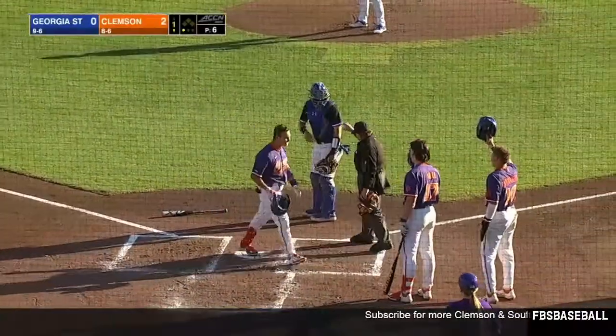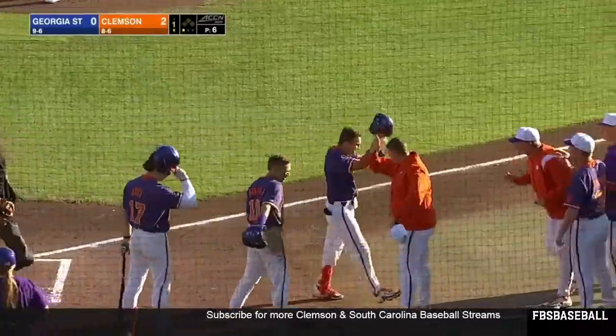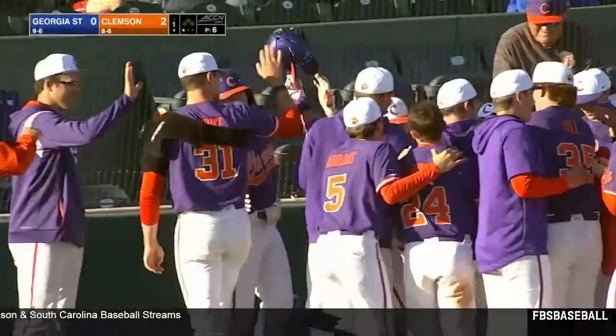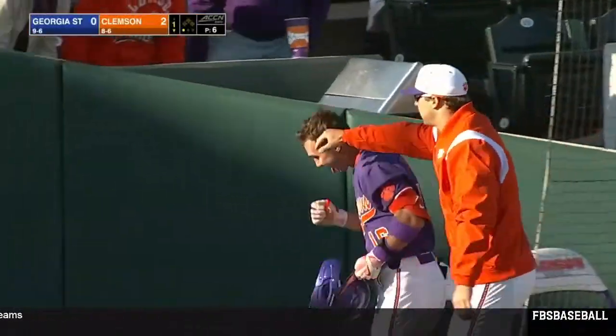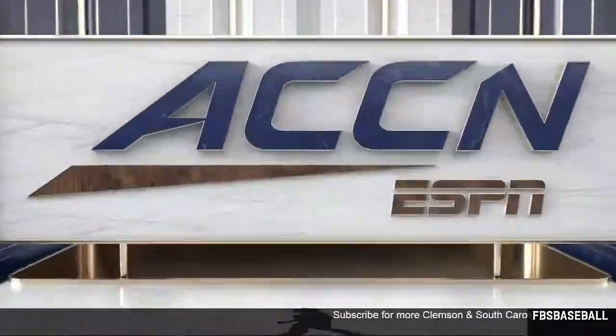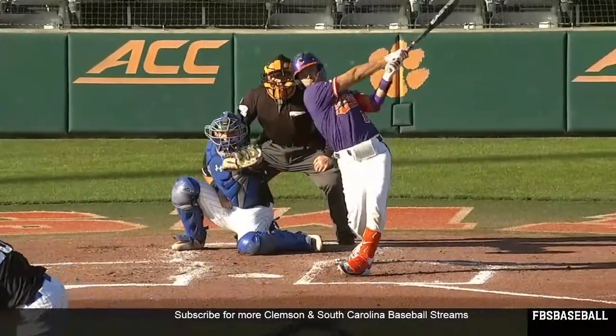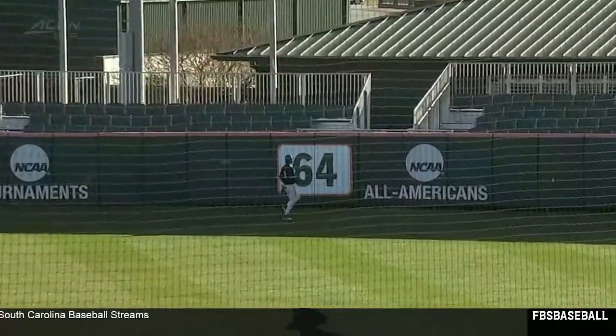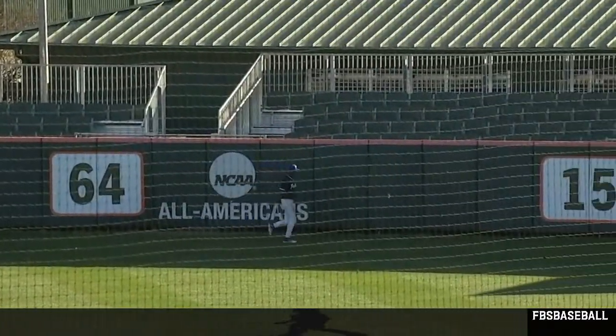That ball was well hit. Taylor let it get deep. Looked like a slider on the outer third of the plate, and again, Taylor let it get deep, and then he drove it to right center field, and the ball is carrying pretty well today. He knew that he got all of that one. Really good swing.